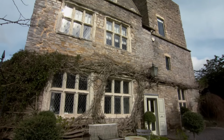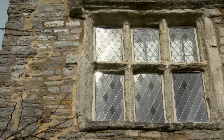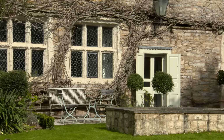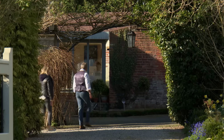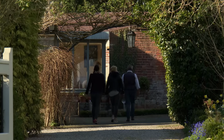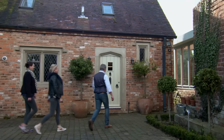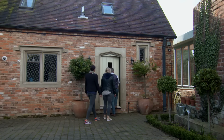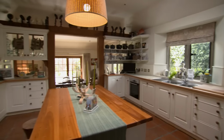Not surprisingly, this rare property is Grade 2 star listed. Less than 6% of all listed buildings have this grading. The first owner on record was William the Conqueror's wife, Matilda, the land given to her as a gift from her husband. It was later sold to King John, who used it as a hunting lodge in the 13th century. Over the years, it's been added to and embellished and was sympathetically restored and extended in the 1980s to create a beautiful family home. So, my lady.